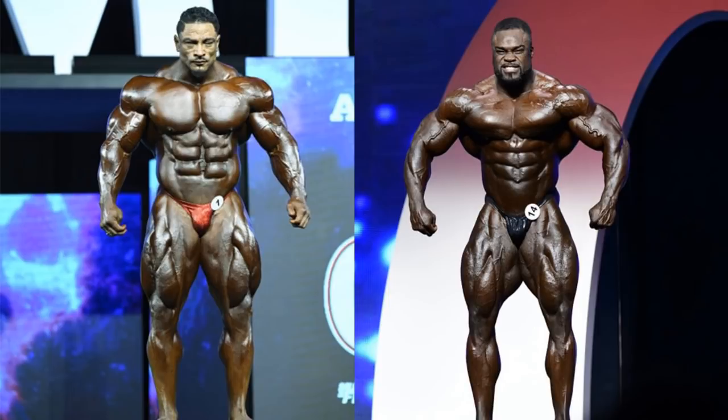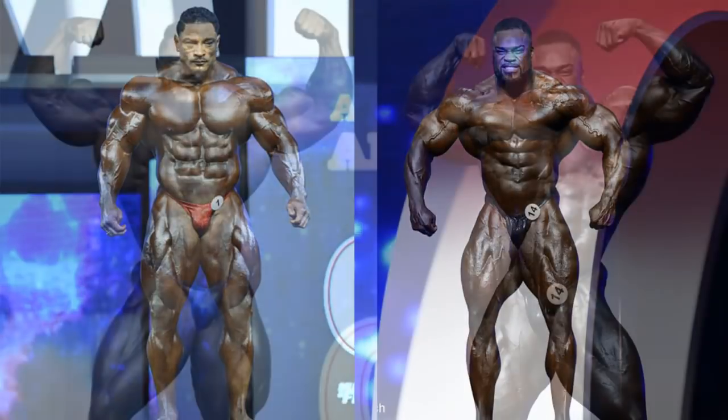So legs, I don't think it's really necessary to talk about legs, Roelly's legs are better. Inner part of the thighs, sure, Brandon takes it, but the outer sweep and the conditioning, the deep cuts, that's on Roelly's side definitely, and overall size. Just compare the size of their quads compared to their upper bodies. Roelly's upper body is just more polished, bigger, fuller, overall better. I would go with the 2018 version of Roelly Winklaar with this pose. Let's go with the next one.